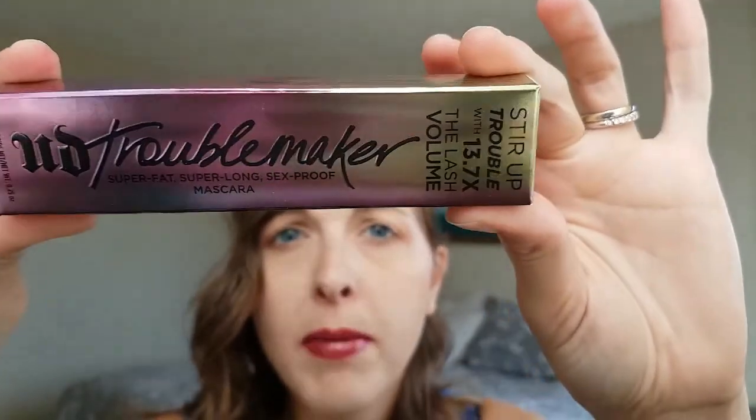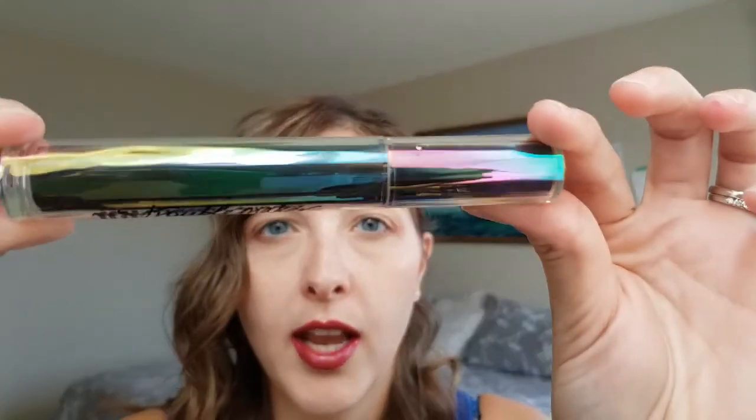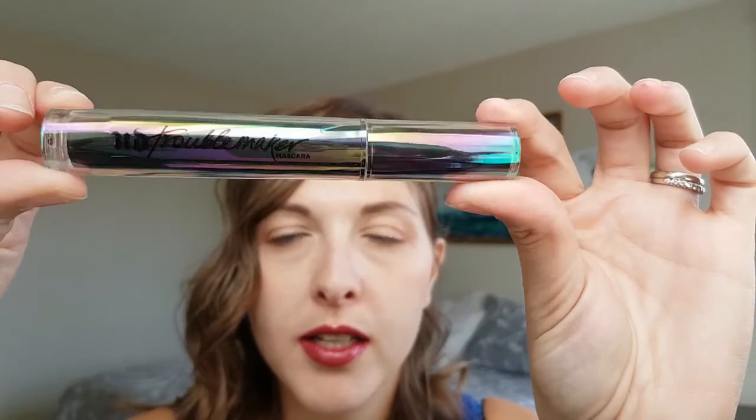Troublemaker, look at the packaging. Oh, it's so pretty. I love it. I love Urban Decay. This is the first Urban Decay mascara I've ever used, actually, and I like it. So, here it is straight out of the box. Look at that holographic packaging. It's amazing. I purchased it on Saturday, so I put it on when I got home Saturday night.